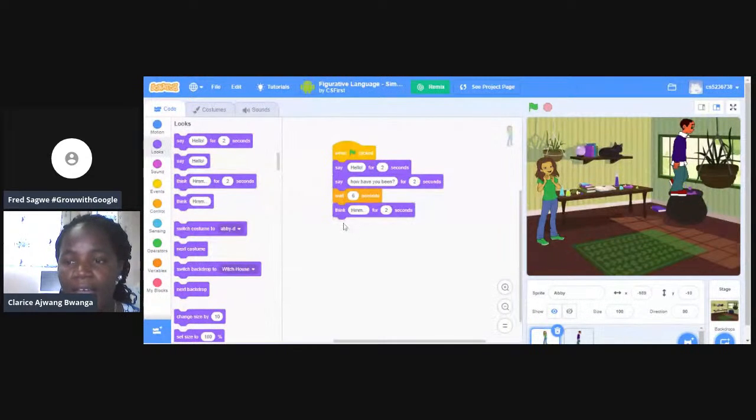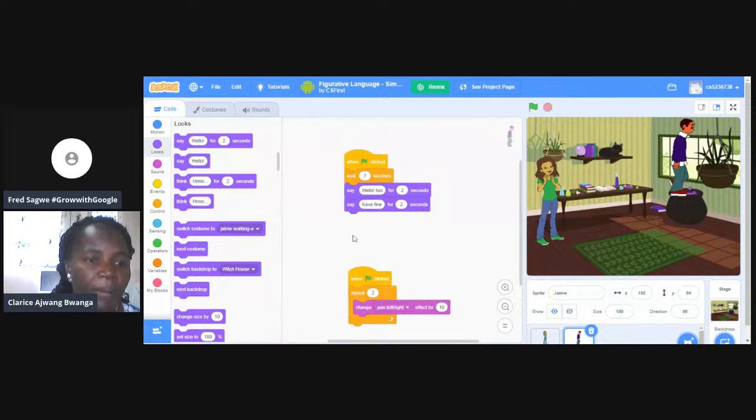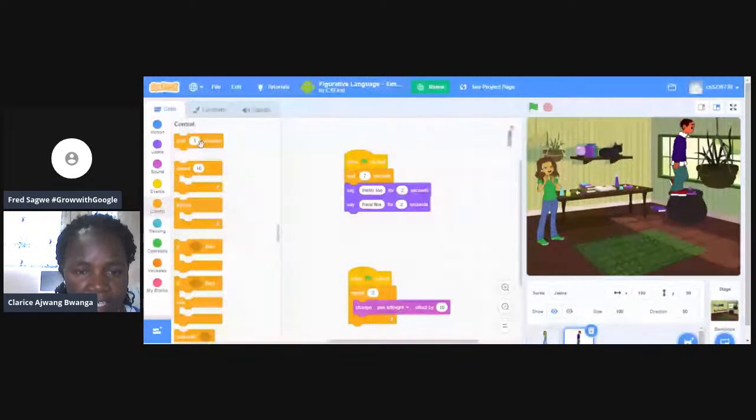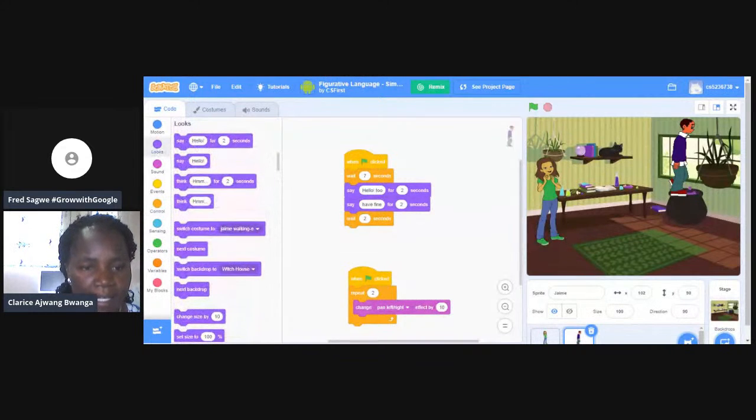Yes. And then we are going to program Peter. Peter will now come here. When he says that, we remember we still have to control, so we have to get time for those 2 seconds. For those 2 seconds, we say wait for 2 seconds. And Peter will ask what is happening. So I'll come here on looks and add this. I'm saying Peter will be asking, what is it, Abby? And it takes 2 seconds.